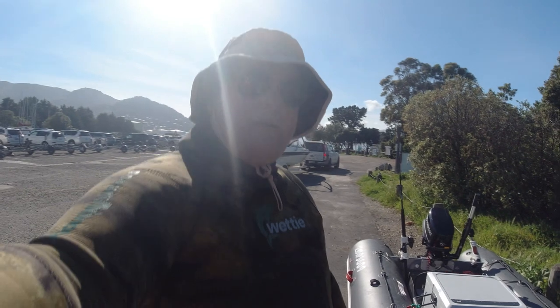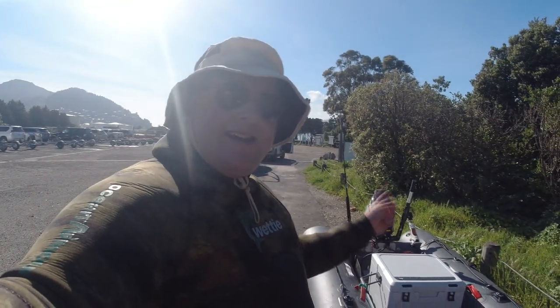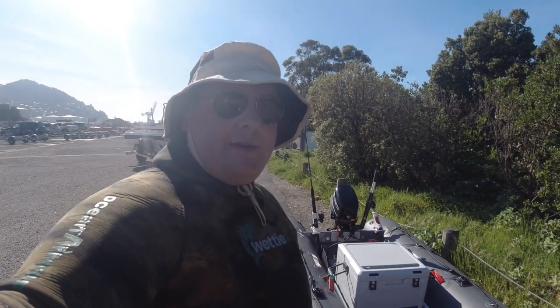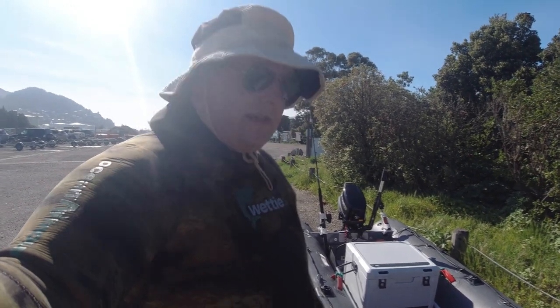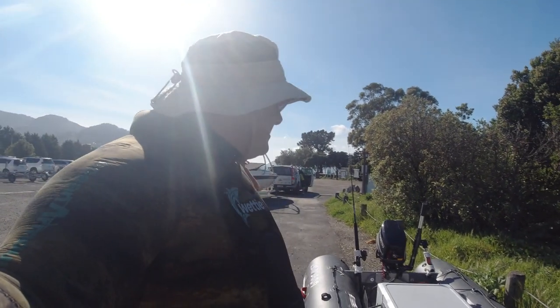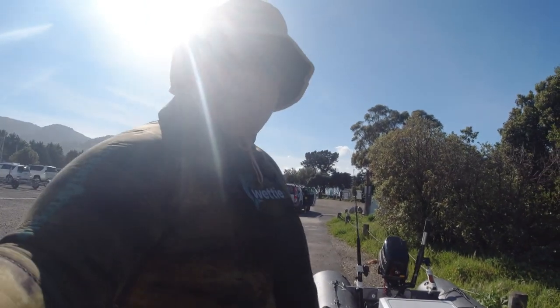Tēnā koe. Welcome to the Naval Point boat ramp. Well, let's go have a dive. We're running a wee bit late because the tide is coming in right now. We're about 2 hours past the low tide, and the water in Lyttelton Harbour is always murky. So we'll see how we go.